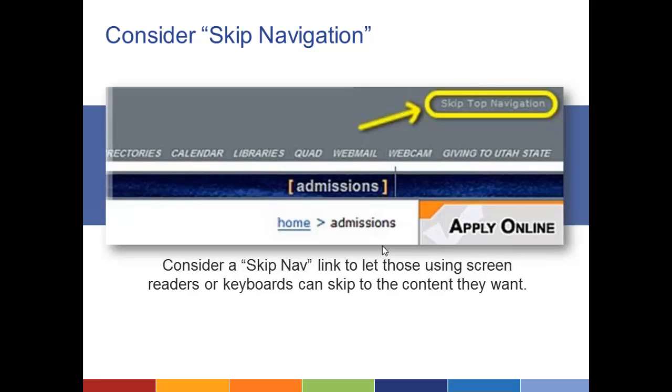Here's the idea that Rachel was talking about: the idea of skipping the navigation. If you have a navigation bar on the top of every page, give a quick link to allow people to skip it and get to the meat of the page, which can be a really handy way for people who are using something other than a traditional browser to navigate around.